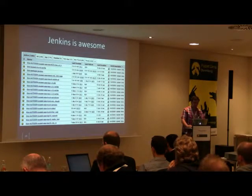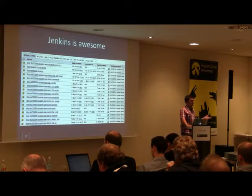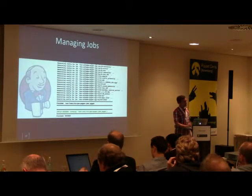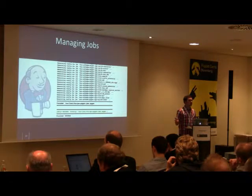So here's the output of one of the example pages where you see we have a bunch of tests, and every time you create a new tag or a new module or whatever, we automatically wanted to have the jobs added to Jenkins. So we have a Jenkins job that manages Jenkins jobs. That basically just goes over our repo and is like, hey, there's new stuff. Should I create a job? And it'll just create the job.